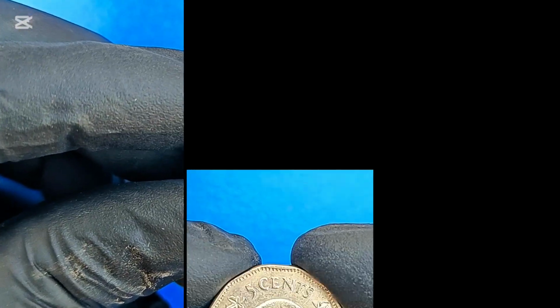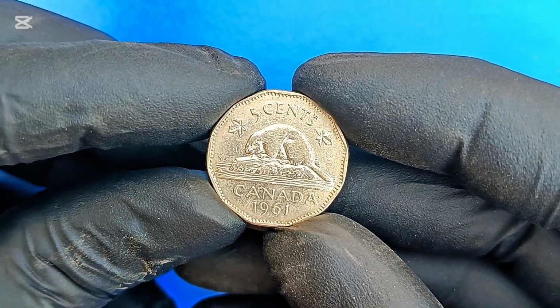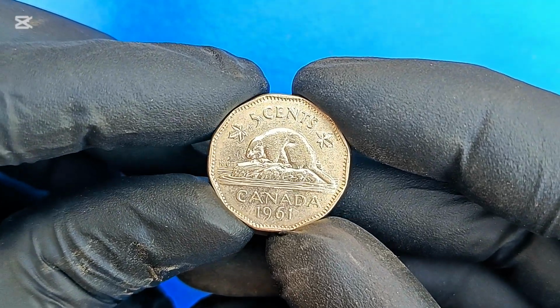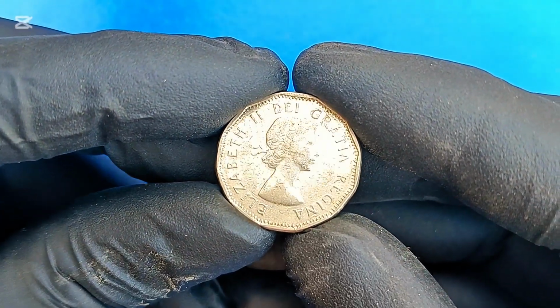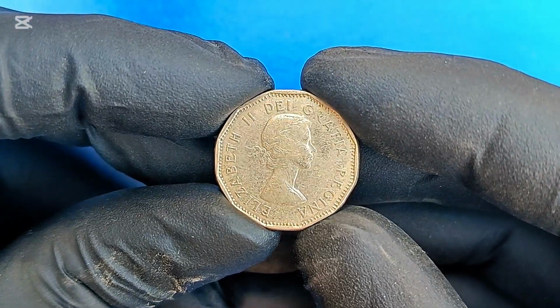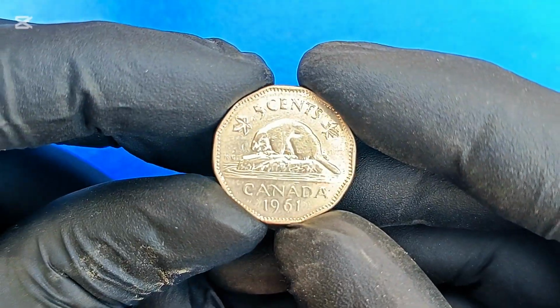The 5-cent coin from Canada, minted in 1961, is more than just a small denomination, it's a rare collector's treasure rooted deeply in history. This particular coin features Queen Elizabeth II during the early years of her reign, showcasing the youthful effigy that became an iconic symbol across many Commonwealth countries. This image marked the beginning of a new era and was used widely throughout the 1950s and early 1960s.